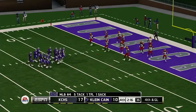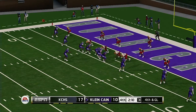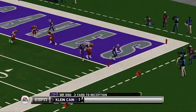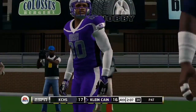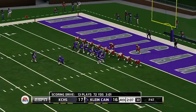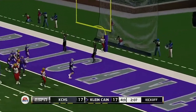This is it. They need 3 yards for the touchdown here on fourth down. I got number 18. I got you, 18. In the shotgun and five wideouts. Quick strike to the receiver. Touchdown. We'll be tied with the extra point. And he converts the extra point.